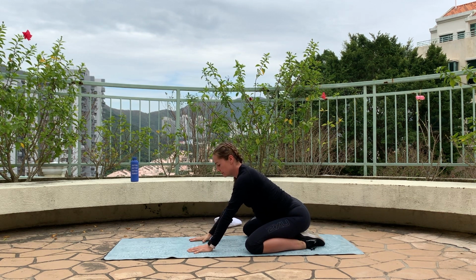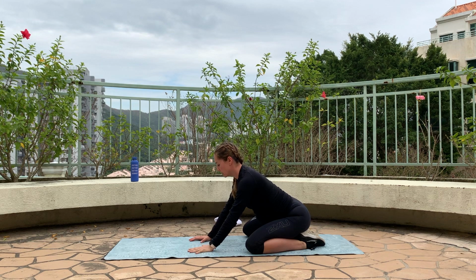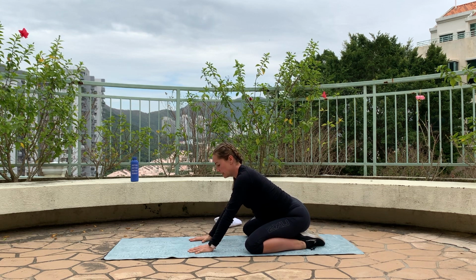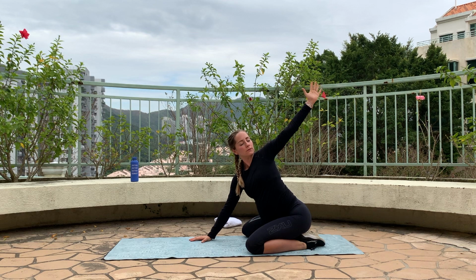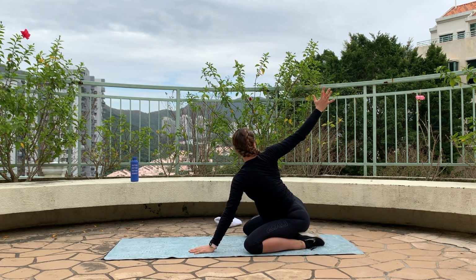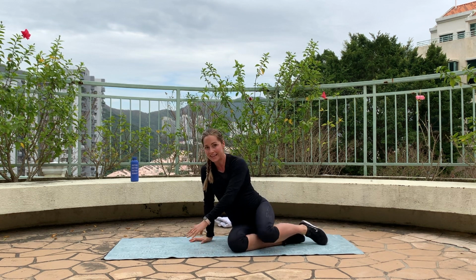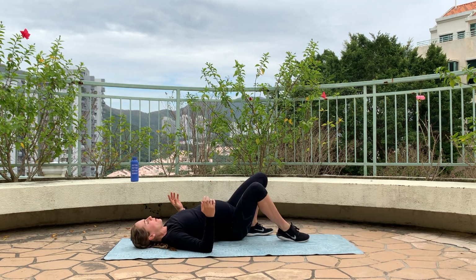Inhale down, exhale, reach. A little bit of movement through that thoracic spine, your mid-back. One more set each side. Good. That's it. Okay, and one more thing we're going to do lying down. Again, come down onto your side to roll onto your back.